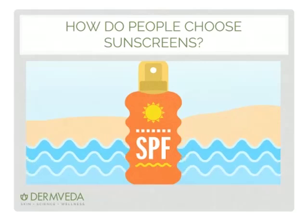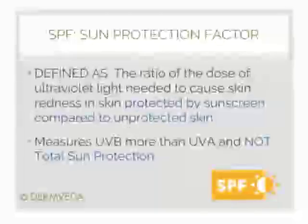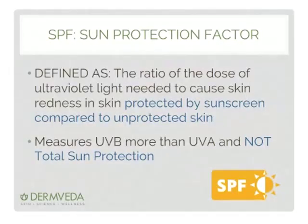So why don't we get into the definition of what SPF actually means? SPF means sun protection factor. And you might think, oh, if it's sun protection factor, that means it blocks all of the harmful effects of sunlight. When you look at the definition, without getting into the weeds too much, in a very simplified way, it's the ratio of how much sunlight it takes to cause your skin to become red when you wear sunscreen, compared to when you don't have anything protecting the skin.